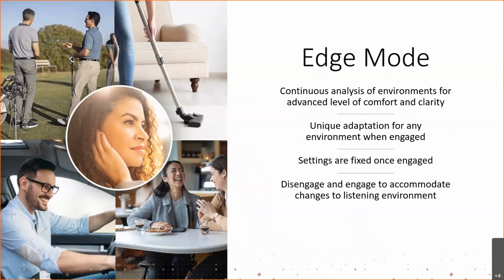They get into a difficult environment, maybe it's a restaurant or cafe, they engage the Edge Mode, and what it will do is give them a fixed set of rules to optimize the sound quality in that exact environment. And it looks at absolutely everything. It's going to look at gain, MPOs, all of the noise management features, directionality, and as soon as it's engaged instantaneously, it will give them the best comfort and clarity that they need wherever they need it, simply by engaging Edge Mode. Do want to point out that when they leave that environment, because the settings are fixed once it's engaged, they would want to disengage and re-engage should they go into another environment where they need optimal sound quality.